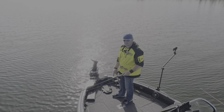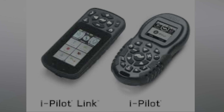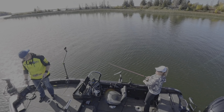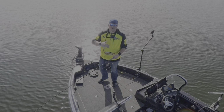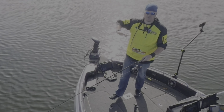Yeah. Probably because he was only relying on a foot switch. Sometimes they can be confusing, but if you get a model that's iPilot Link ready or iPilot ready, and you get one of these remote controls, it's a game changer. I can be back there where Kelsey is, still driving and controlling, starting, stopping, and stowing. Right with this Altera, I press a button and it comes up, stows, and we're off.